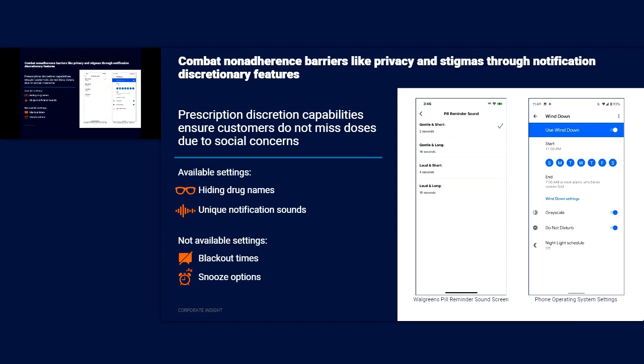Settings that we rarely see on pharmacy apps are for unique notification sounds or vibrations or symbols that may only be recognizable to the customer. So Walgreens is the only firm in this report to set a pill reminder sound effect, letting users choose between 4 preset sounds. However, the app does not provide sound previews, which would help customers determine their best option.